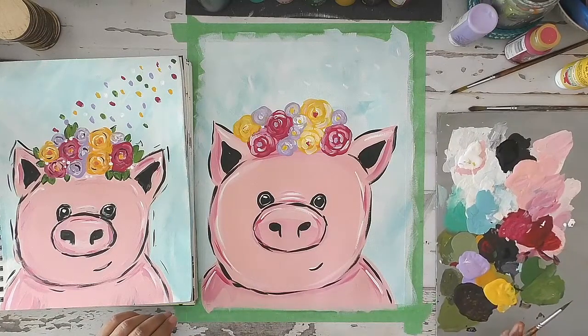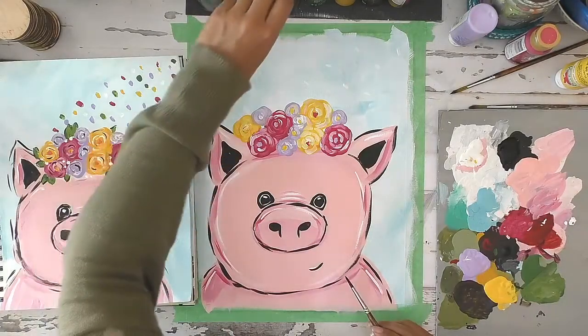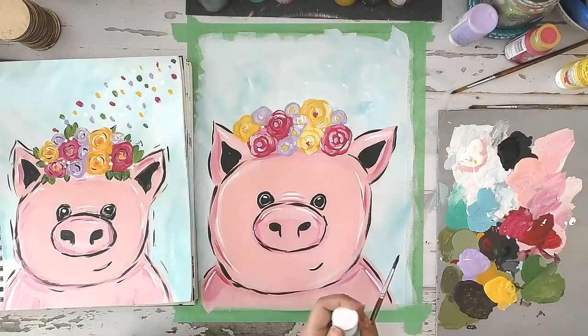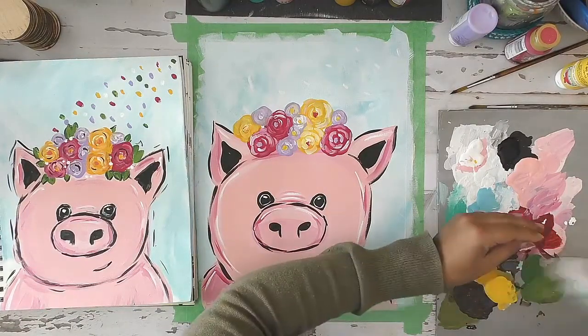That is our flowers. We're going to come back to those in just a little bit, add some black defining lines, but let's go put our leaves in while they dry for a few seconds here.